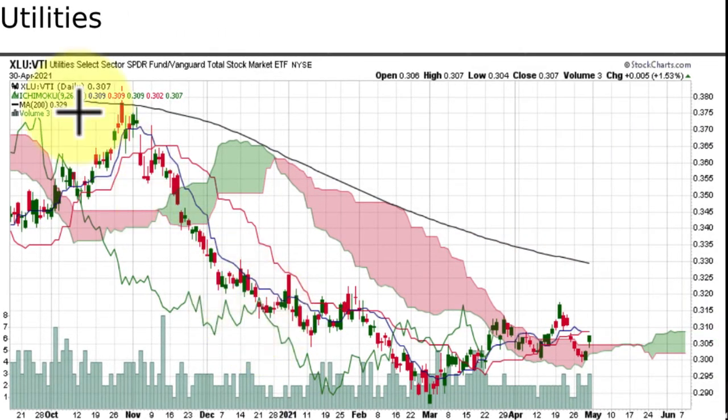Utilities is faring a little bit better after having a large downturn, found a nice bottom, came up and challenged the top of the cloud, was not able to get out, fell inside the cloud for quite a ways, and then hit the bottom of the cloud, popped up above the top of the cloud, got out, was not able to continue with the momentum, fell back down to the bottom of the cloud, and then just recently has a nice little gap up above the cloud, a nice little Kumo breakout on the ratio of utilities versus VTI.